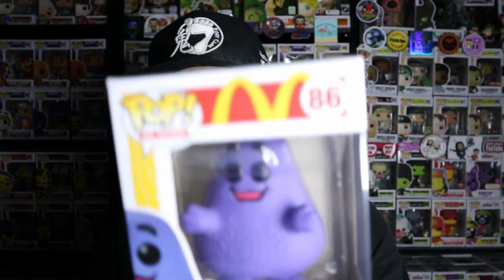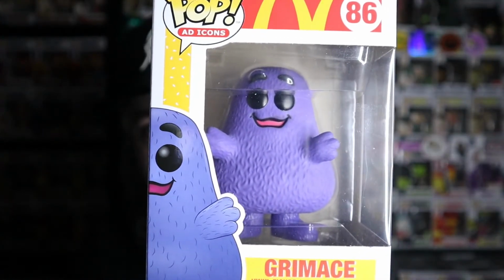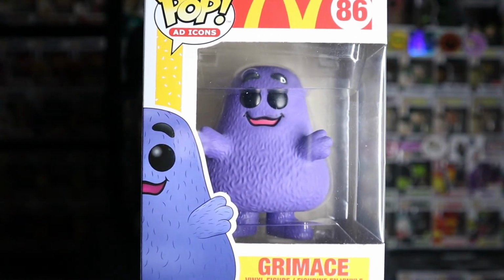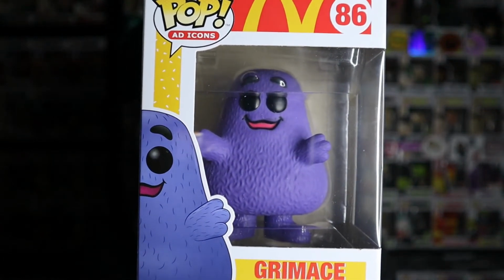Alright, this next one is another one of my all-time favorite McDonald's characters. It is the big purple guy, Grimace. Yeah, I love Grimace. When I was a kid, I was a big fan. He was like one of my favorite characters to see on cartoons.